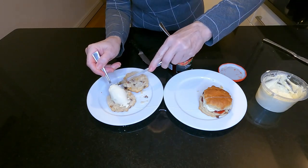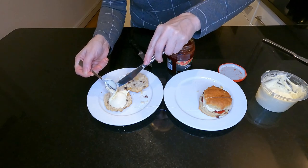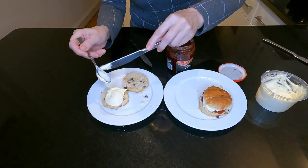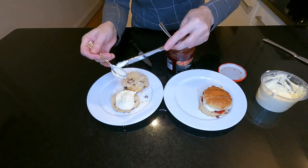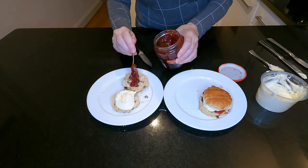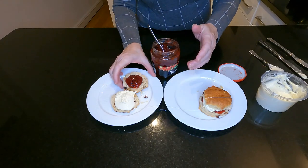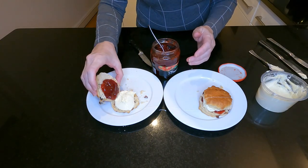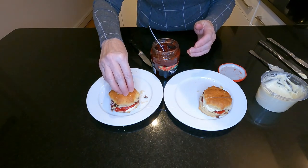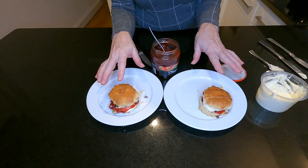We're getting messy. Part of the fun of cooking is getting messy. So we put now cream on the bottom. Ah, it's very sticky. And we're going to put our jam on the top. And then pop it on like that. Now I think I may be putting too much cream and jam on, but that's the way I like them.